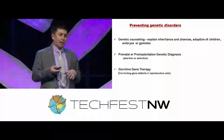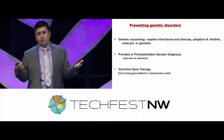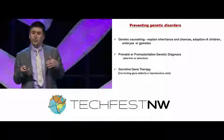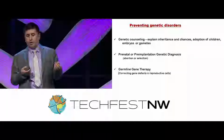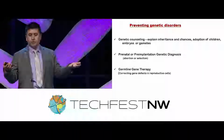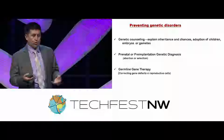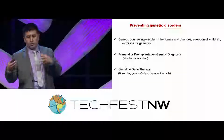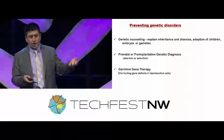So more proactive ways are prenatal or pre-implantation genetic diagnostics. In prenatal, when patients have already become pregnant, during the first trimester of the pregnancy, we can actually biopsy a tissue in the developing fetus and tell whether it carries that mutation. And of course, if it does, then the option is to terminate early pregnancies, so it's based on abortion. Pre-implantation genetic diagnostic is a little bit earlier. These embryos are not implanted yet, but we create several of them, and patients can select the ones that don't have a mutation.